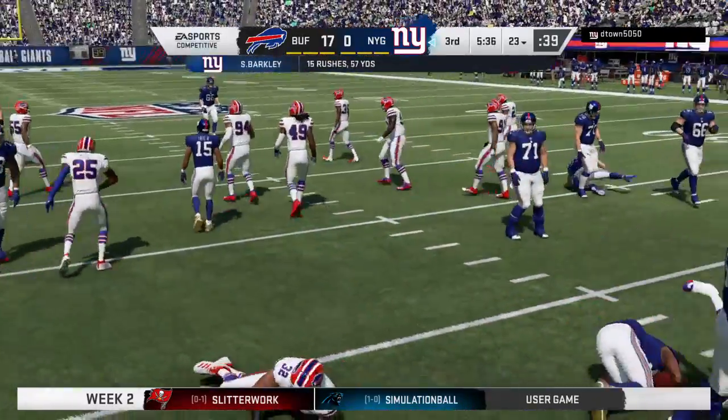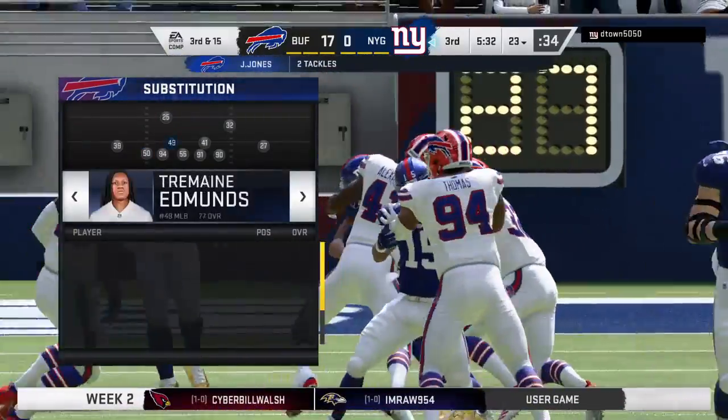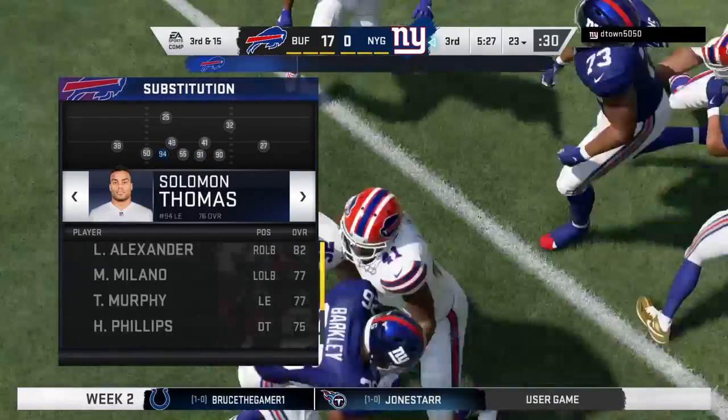Yeah, because right now you're down big, you're being shut out. Let's see if this is the drive that kind of kickstarts them. This will be a 2-yard loss on the play. And they're going to be staring at a 3rd and long here.